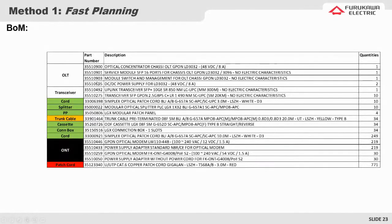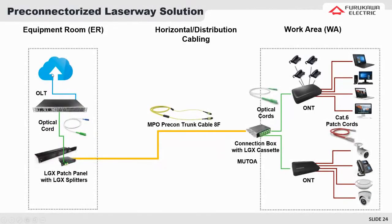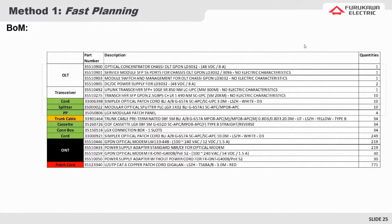And finally, the bill of materials. So we will translate all those products and quantities in part numbers and product descriptions. And also it is grouped by the areas that we have on the network. So coming back a little bit to the diagram that separates the equipment, the products at the equipment room and the products in the work area, we can see the same division here in the bill of materials.